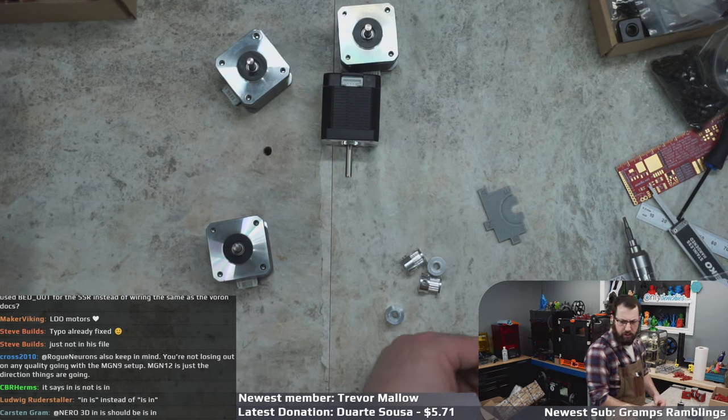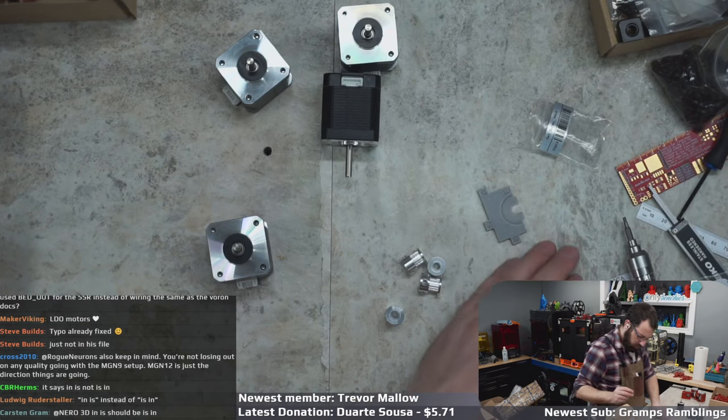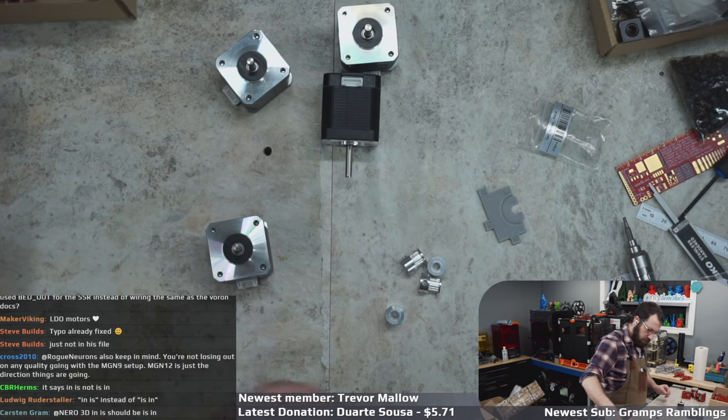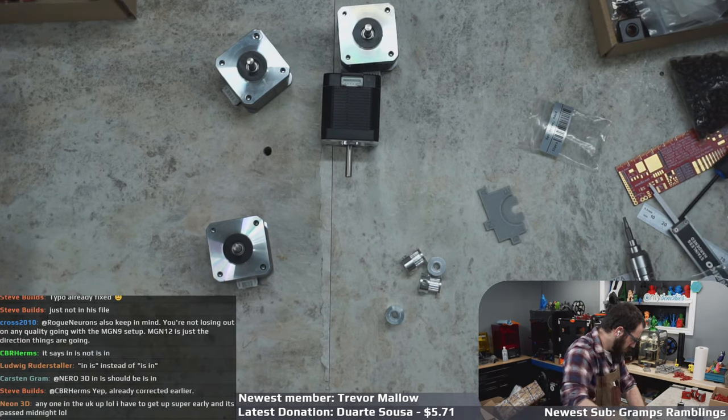Well, it fixed apparently. Where did I put the Allen key? I put it away.